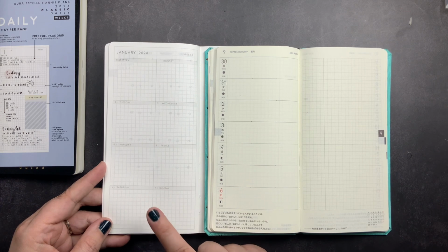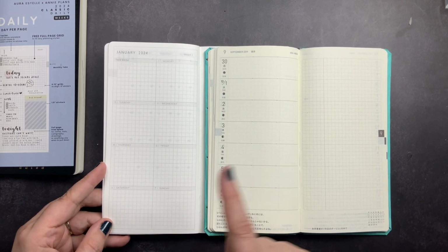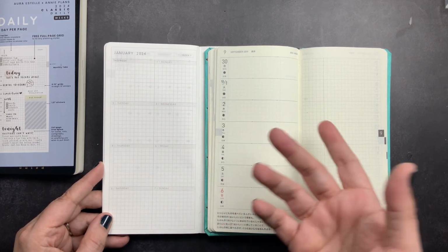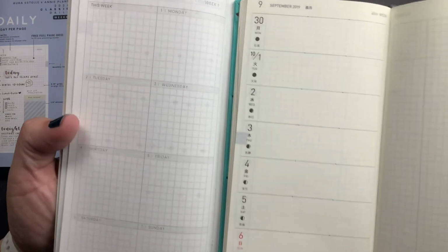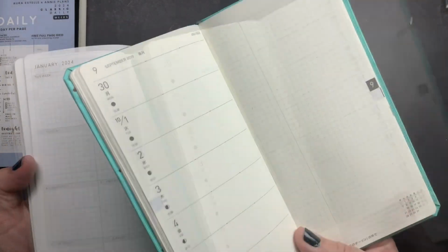Actually, the weekly layout style that I probably like the most is the Curvective Paper. I do have a video sharing their planner, and I will be using it in 2024 as well. But this is a different layout, more similar to what I used when I was using a Happy Planner, and it works just fine. But there is obviously, as you can tell, a difference in the layout between the Estelle and the weekly on the Hobonichi Weeks. And then, of course, this doesn't have daily pages.